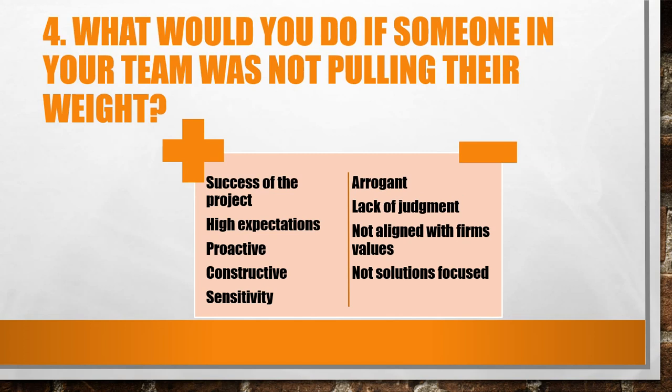Negative answers have some sort of arrogance. So anything that is attacking the person and portraying yourself as better than them. A lack of judgment, not aligned with the firm's values. So if their value is collaboration and you're not demonstrating collaboration, that's a problem. And it's not solutions focused.